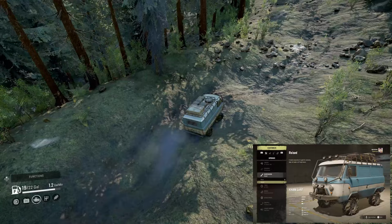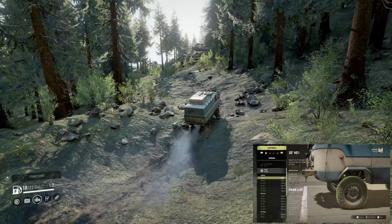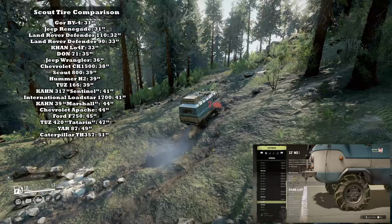Gets the race suspension option. You're gonna want that to bump up its tires, because if not, you're gonna be stuck with 30 inch tires. Gets a full tire options that most Scouts get, even up to the chains as well. The autonomous winch is a must for any Scout.